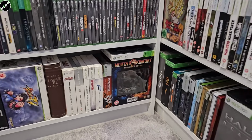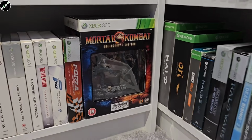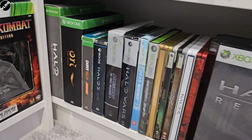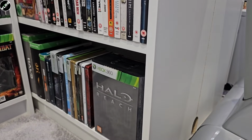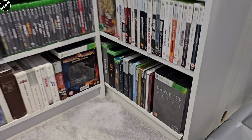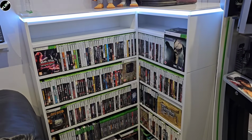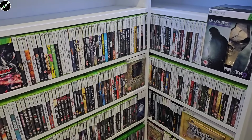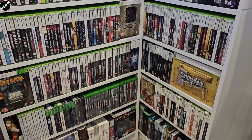Mortal Kombat, because it is a slightly taller collector's edition, has gone nicely there. And then we've amalgamated some of the Xbox One and 360 special editions. Halo Reach is now forward facing as well, just because it displays better forwards. It's one of those real clear, just black spines. But all in all, very happy to have got everything that I wanted in this area. Everything that I wanted forward facing pretty much is now forward facing.